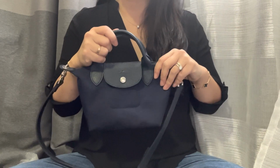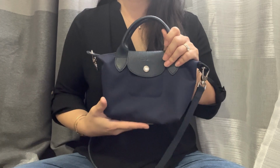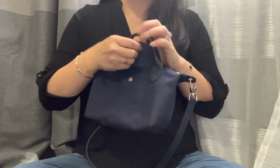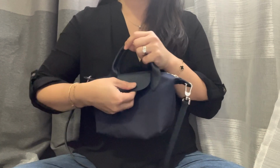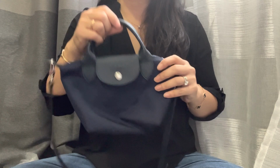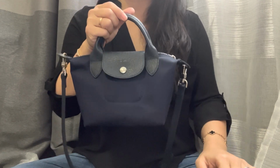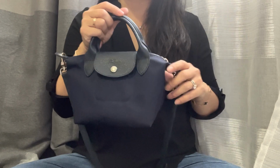Like, I love this little thing so much. The size is perfect. It's so adorable, and I have just thrown this around everywhere and taken it on trips, and it's so carefree, so easy to use. And honestly, at that price of $195 retail, I think it is a bargain for the use that you get.